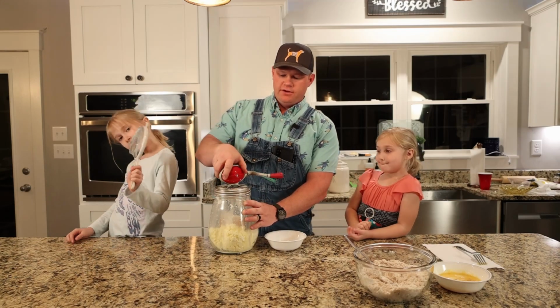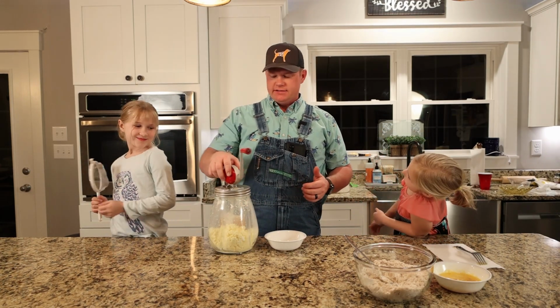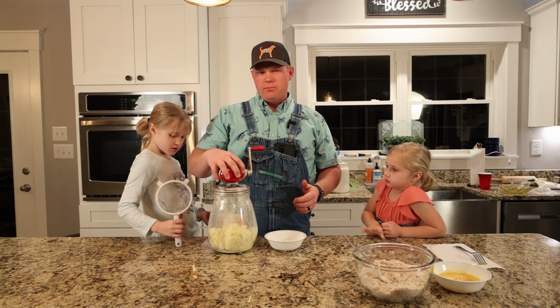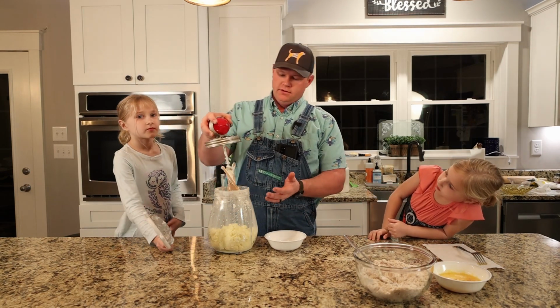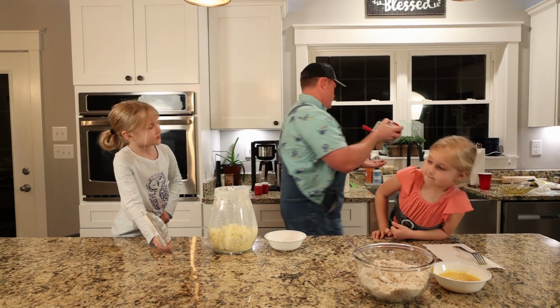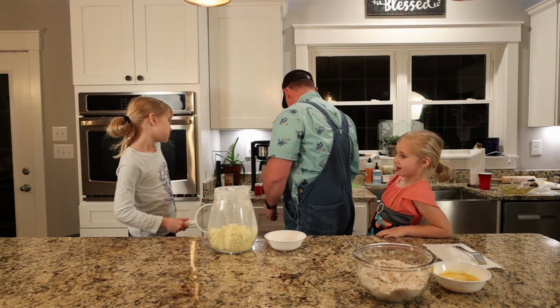According to my family tradition, the way to do this is to knead it with your hands so that you get all the buttermilk out of the butter, and it will last longer and cook off better. So we're going to get this paddle out of our way and see what we can do.